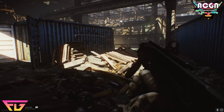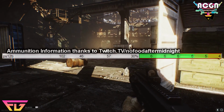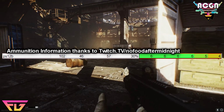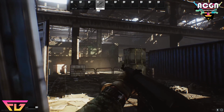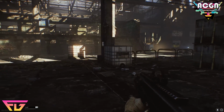Alright, let's try the armor piercings. So these are going to be the PS-12Bs. Those are classified as the armor piercing ones, so let's see what we can get into with those. Come on.